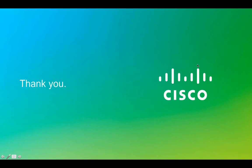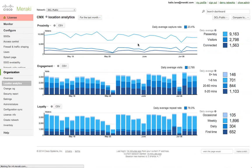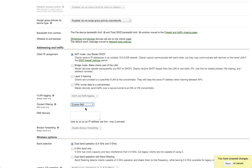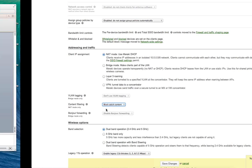So let's see if I can address any questions either for myself or for Monique. A question about, can you use content filtering without the MX, and if so, how is it administered? So you can use some content filtering right in the access point settings. You can turn it on in the configure and access control page. If you're in NAT mode, you can turn on adult content filtering, or you can block specific custom DNS. But for any other granular content filtering, you need to have an MX Security Appliance.